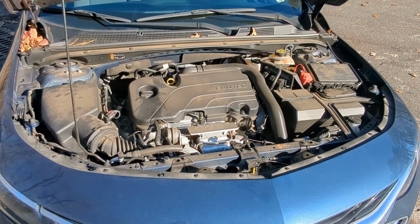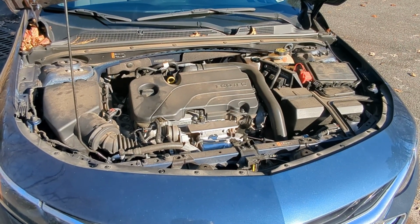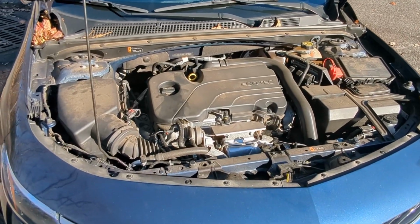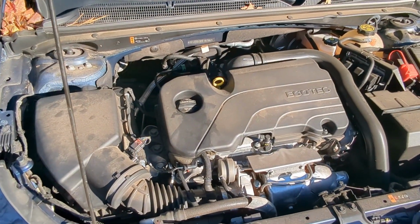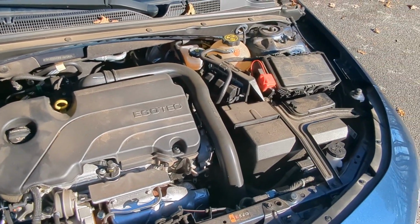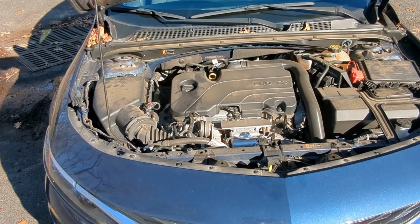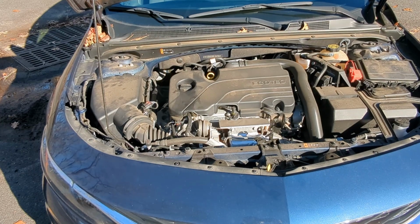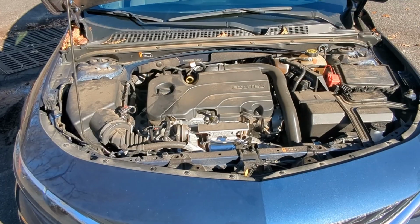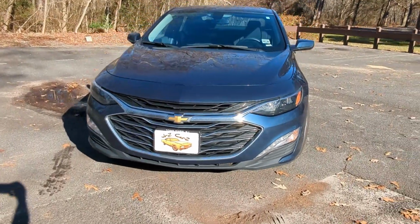So this one moves pretty well. You get on it, it definitely moves. And if you had the 2-liter turbo in this thing, I would imagine this would be actually a pretty fun car to drive and pretty sporty. But it's just your standard 1.5-liter Ecotech. Not really much to see down here. But again, it's a pretty decent engine. It's got plenty of power. It's not overpowered. It's not underpowered, I don't believe. It gets out of its own way and gets you where you need to go. And with that being said, let's go get her on the road.